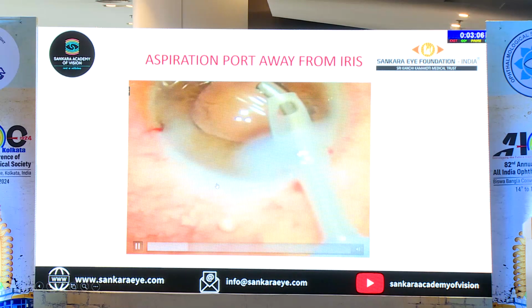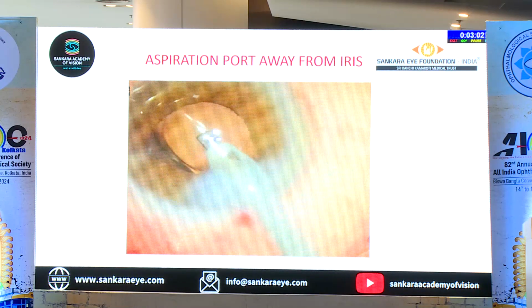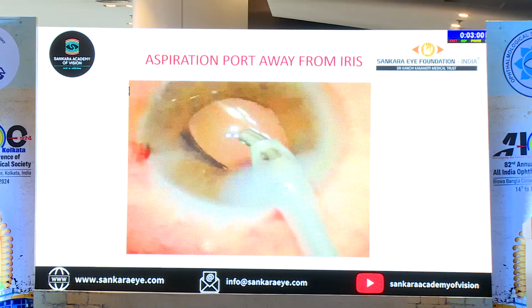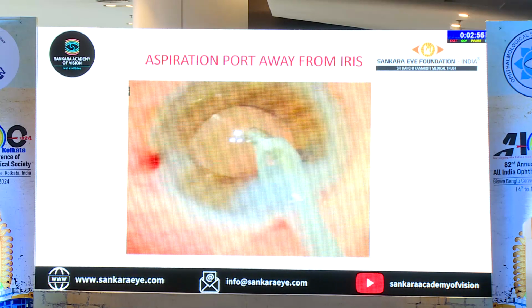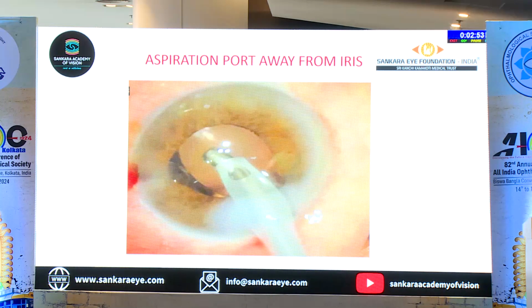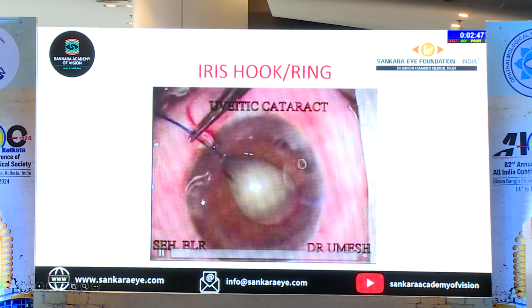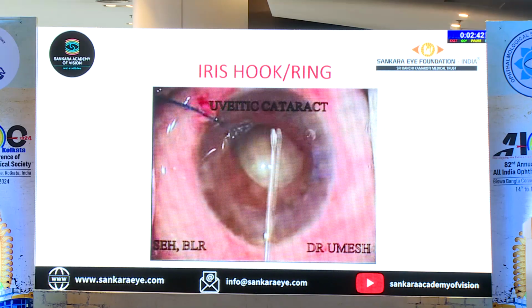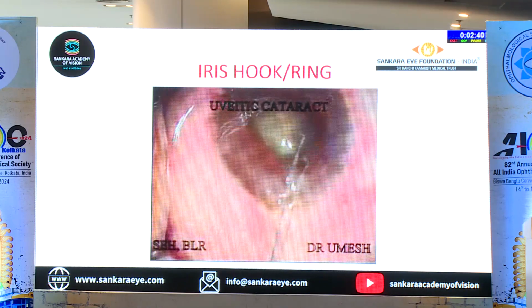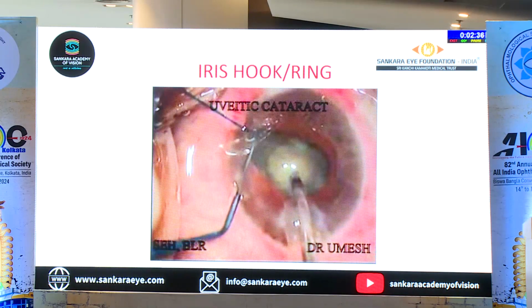so you just have to make sure that the aspiration port is always away from the site which you have touched. The other iris parts will never come to you. It is only these portions which keep coming to you. So all the aspiration you do with the aspiration port away, with that you can go ahead and somehow manage. But in the very severe cases, you may have to use 1 or 2 hooks. Usually because the touch is on one side, you can use a single hook. But if you have a very small pupil, you can go for multiple hooks or a ring and go ahead and do.